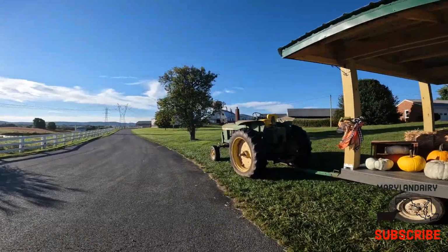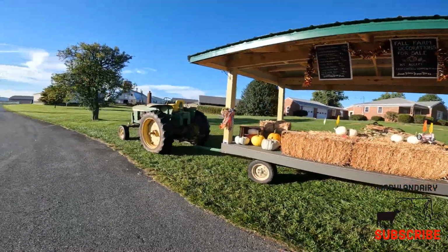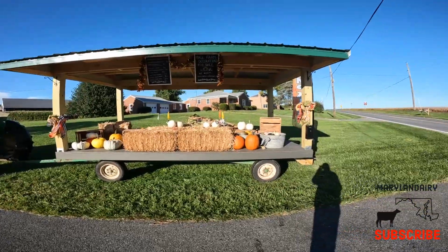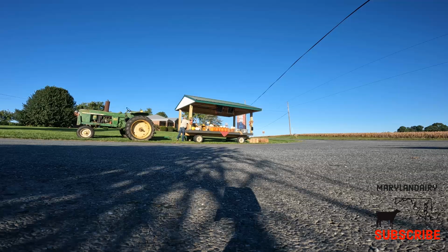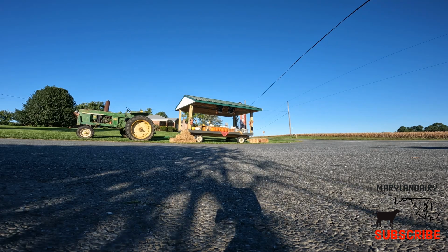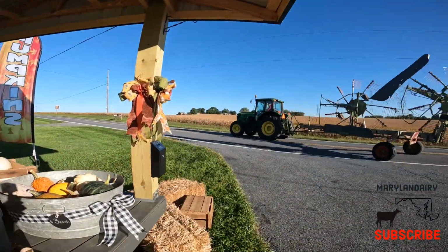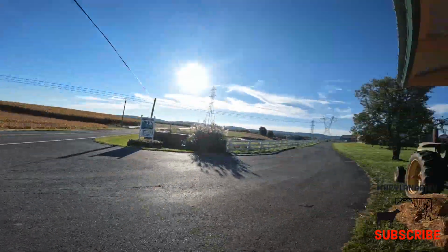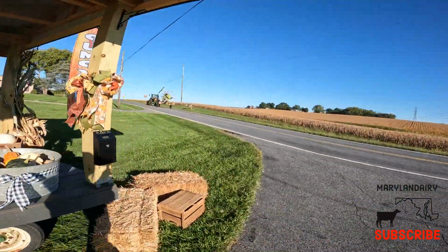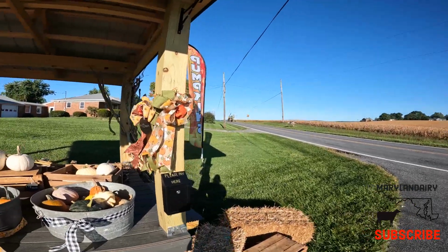Okay, now that we have the stand pulled to the end of our farm lane, pretty close to the road, now it's just time to set it up, which only takes a couple minutes each morning, and it's pretty quick and easy, so watch. Pretty high traffic area today. We are chopping our 5th cutting of alfalfa, so Dad's headed out to rake the last 2 fields this morning, and that'll be this afternoon's project.